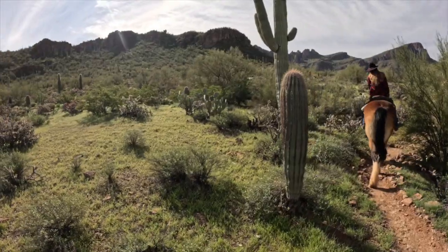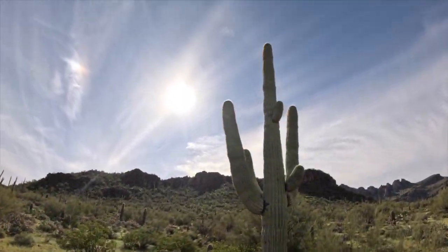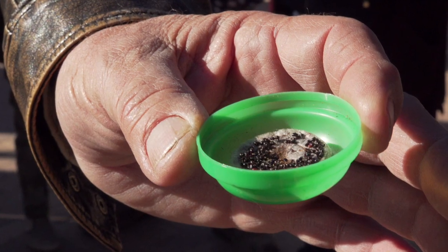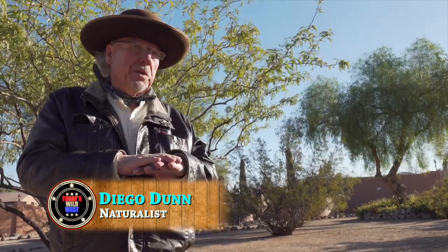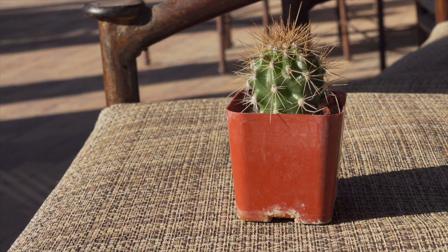The White Stallion Ranch lies in the heart of the Sonoran Desert, best known for its iconic and abundant saguaro cactus, a massive plant that begins as a tiny seed. Everybody wants to eat a saguaro seed. All kinds of creatures out there eat saguaro seeds, and they're pretty tasty. You can make cookies out of them. Okay. So that saguaro is 2 years old.